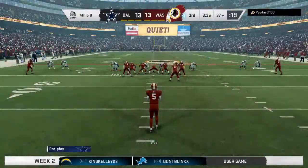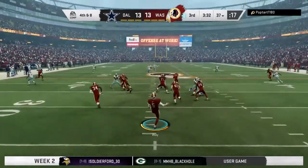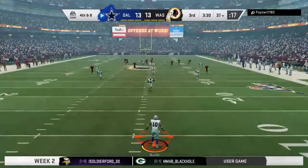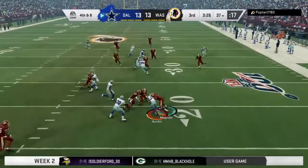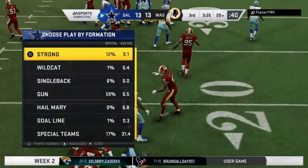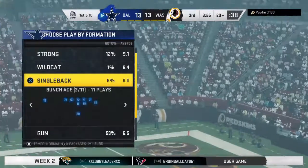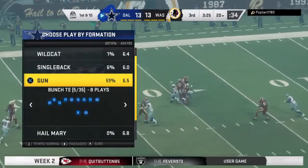Here's Threet now, as he's on to punt for the first time this afternoon. It's a 49-yard punt, but subtract 9 there for the return. And the Cowboys will take over the football with a 1st and 10.